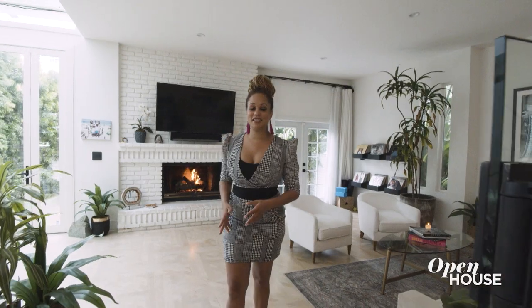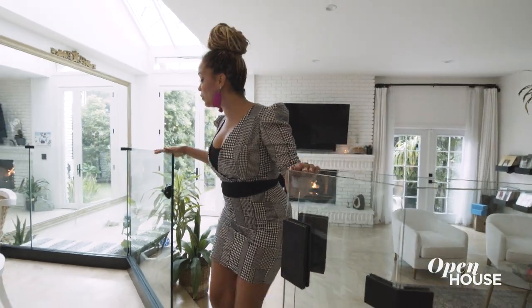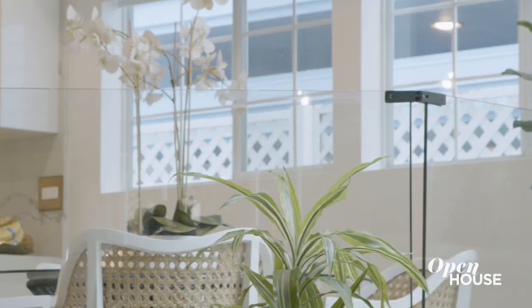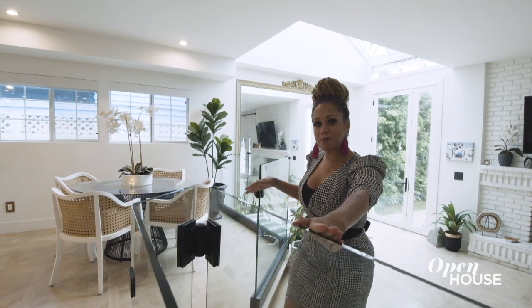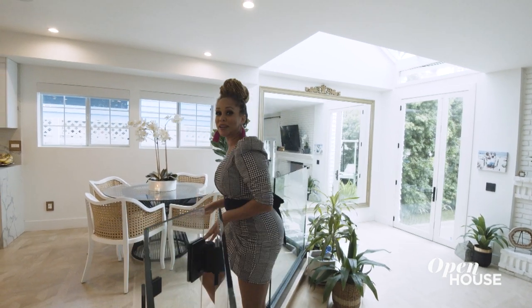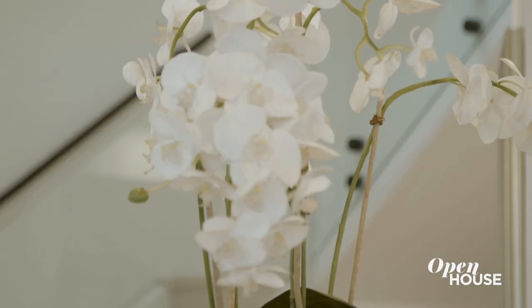So everything in this house is a Breegan Jane signature, including these custom glass gates that I had made for the boys when I moved in. To serve as a purpose for friends, family, pets, it really makes my home a place that everybody can enjoy worry-free.